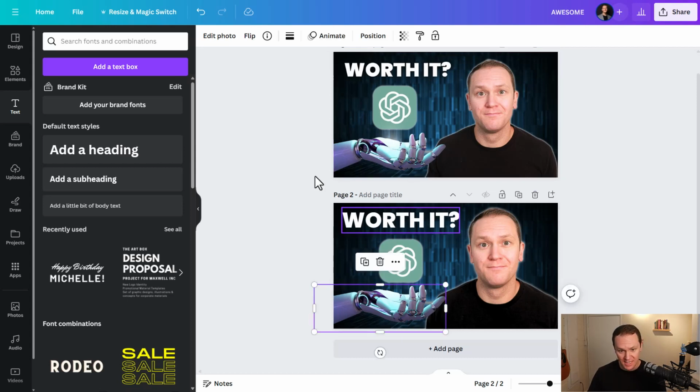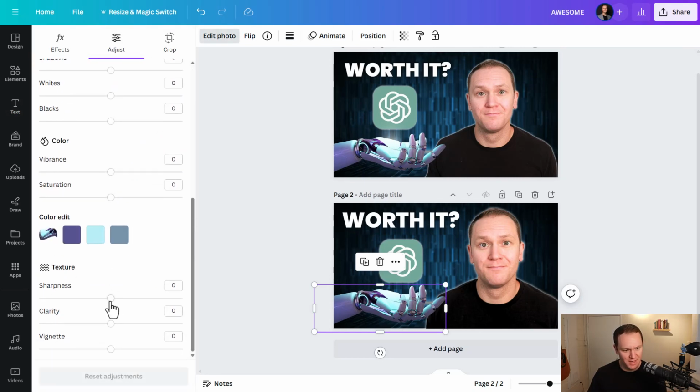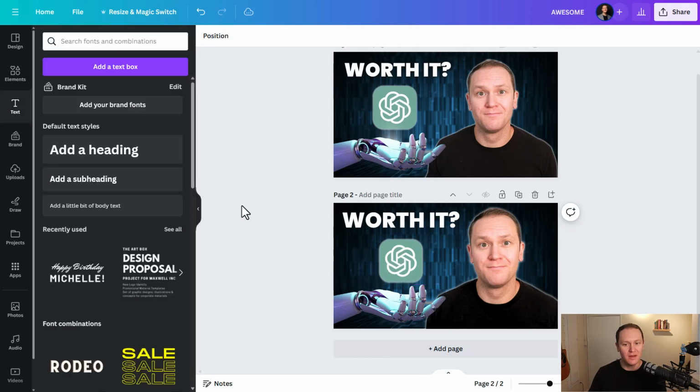Well, one thing is that actually on this photo, I did make it adjust. I did make it a bit sharper. I just like to sharpen the images. Maybe I can bring up the brightness just a little bit just to really make it pop. Bright thumbnails typically perform better. All right, the bright colors.